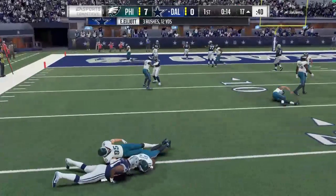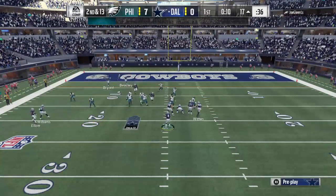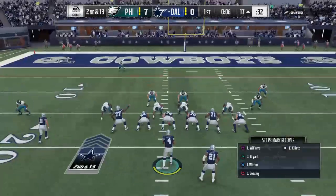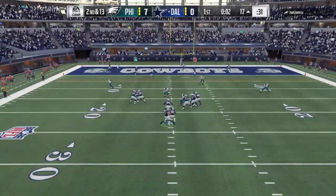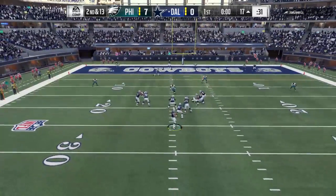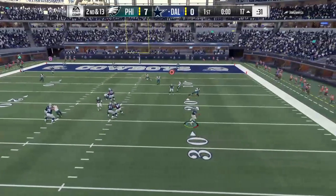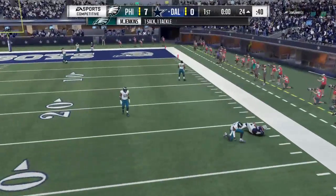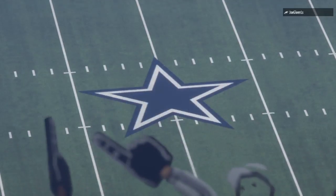And this play gets blown up. They'll lose yardage, back at the 17. The loss of a full 3 yards, and now it's second down. They play fake to Elliott. Now Prescott, and he is going to go down. He will be sacked on the final play of this first quarter.